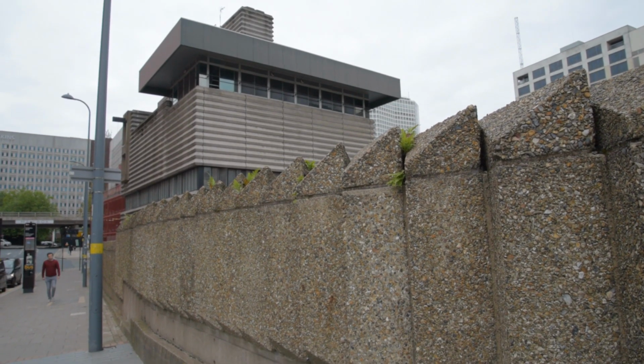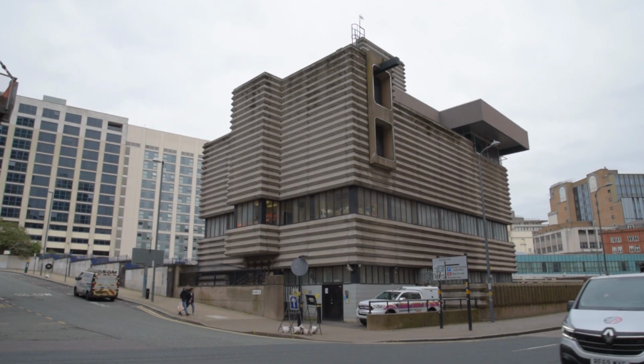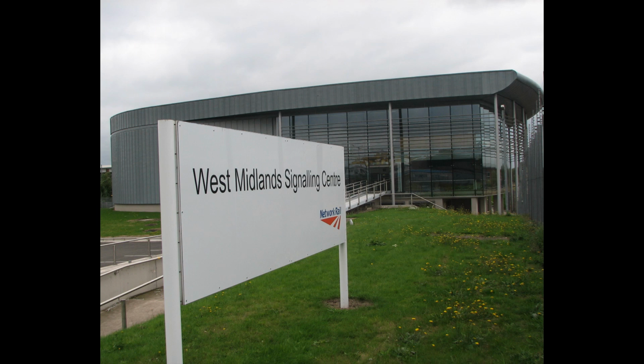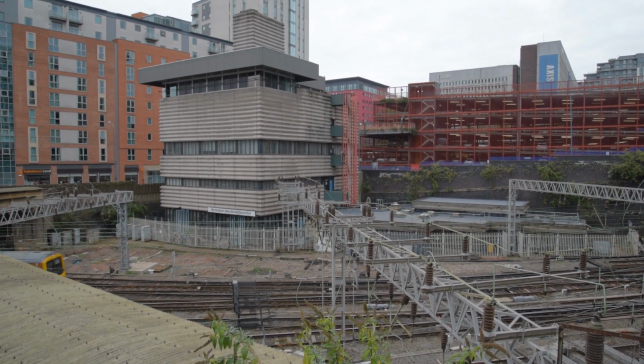With the Birmingham re-signalling project underway, Network Rail have just started decommissioning systems in the box and it will become redundant within the next year, when all the operations move to the West Midlands Signalling Centre in Saltley, next to the Washwood Heath Depot. Its future for the moment is uncertain.